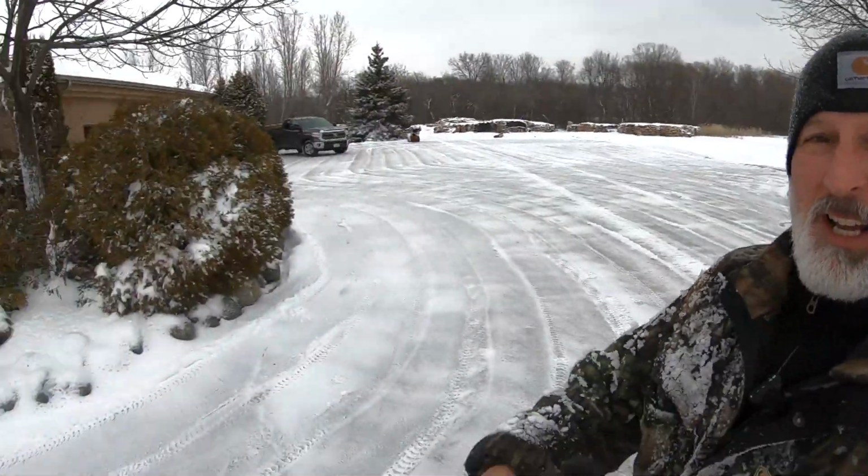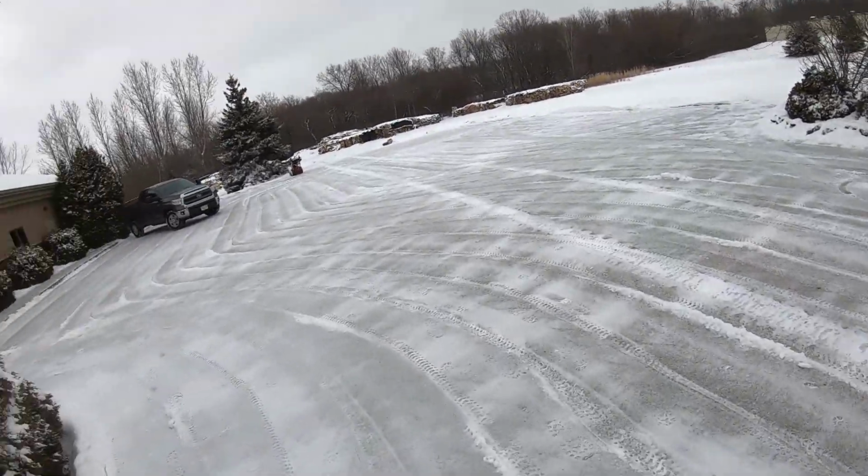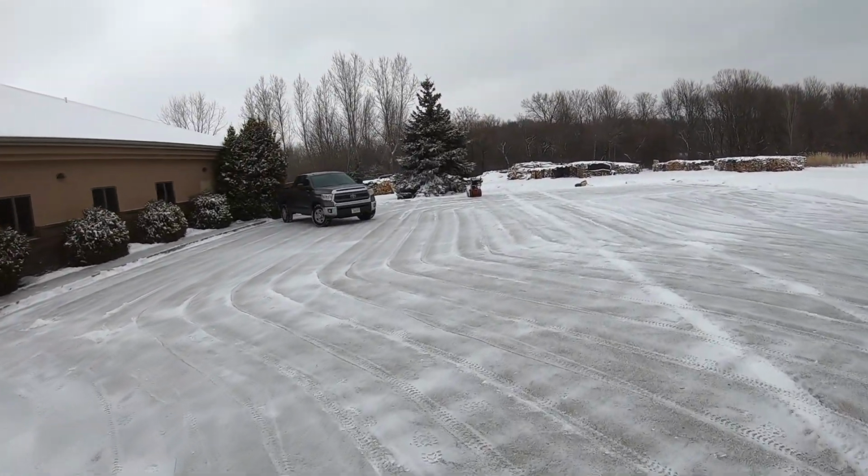So there, the snow has been moved. That took an hour and 13 minutes. I looked at my timer before I started, so I did the whole parking lot on that end, and I did this whole part. So now I'm gonna head back to the Woodyard, and we're gonna do that.